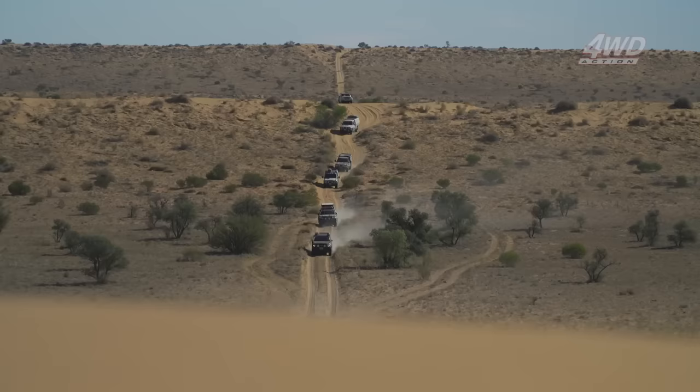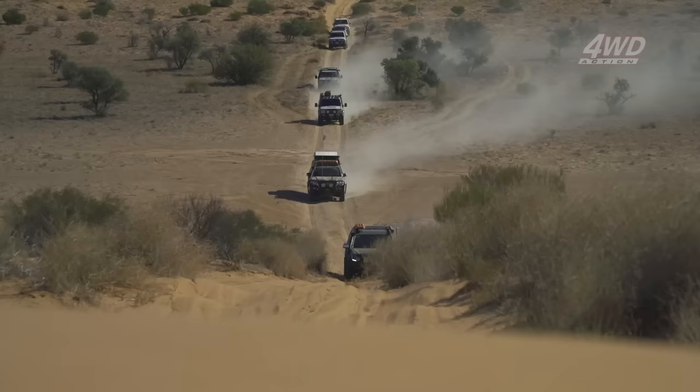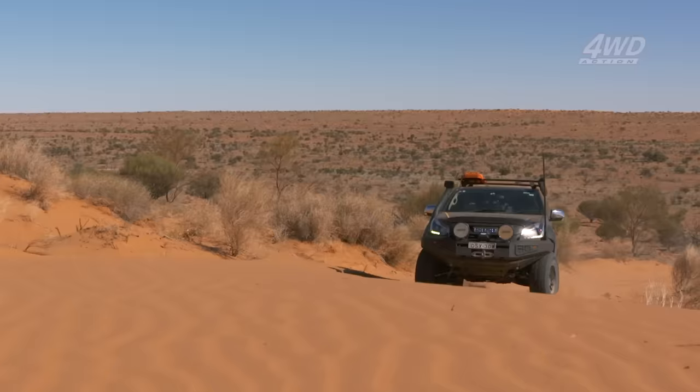The size of this dune in front of us, though. I reckon that's about three quarters the size of Big Red. It'll be good to see from this side, only ever see it from the other side. Looking forward to climbing it, see if I can do it justice. Oh, I'm sure you will, mate. Ooh, it's a big one. Yep, oh, the bumps at the bottom. Up we come, up we come.